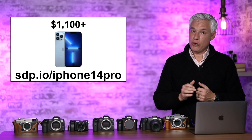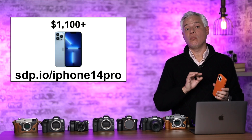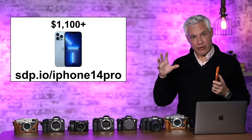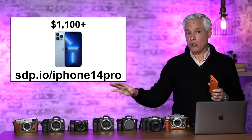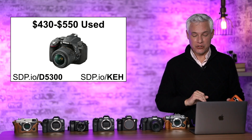The best smartphone for portraits is the iPhone, specifically one of the Pro models. But still, they don't do a great job of rendering skin tones, and the bokeh, the background blur, is fake and can sometimes have flaws. So while this has beaten all the other smartphones, traditional cameras will produce better pictures of people, and you will notice the difference if you shoot side by side.